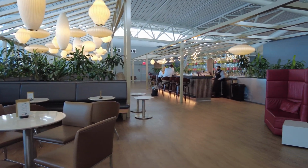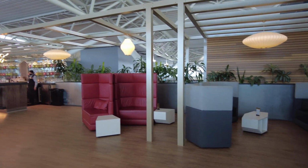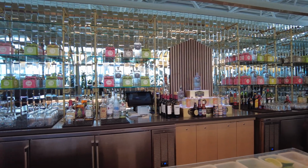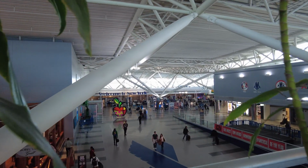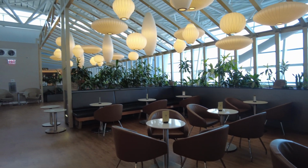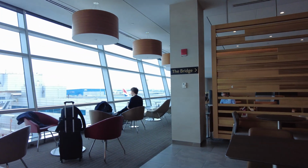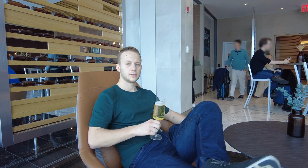This area has an outdoor feel, but indoors, a bit like the BA Terraces at Heathrow Terminal 5. There's another cocktail bar here, with staff on hand to make your order, and even more seating available. This part of the lounge sits above the airside entrance, just past security, and I found it to be the least busy area in Greenwich. This is definitely the biggest lounge of the three, and just before I finish up here, it wouldn't be right for me to leave the lounge without a glass of champagne first, so bottoms up.